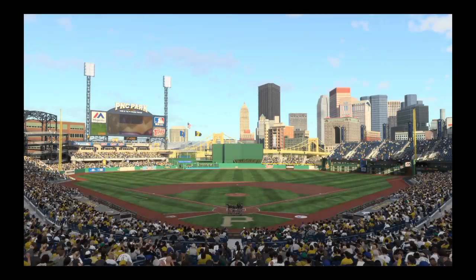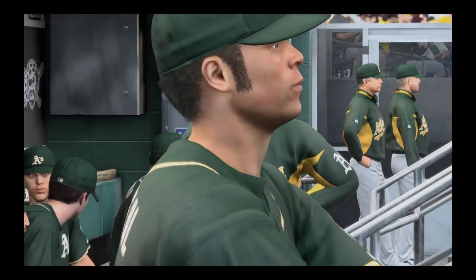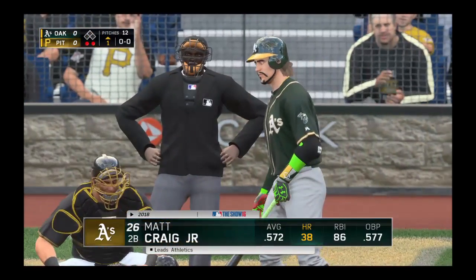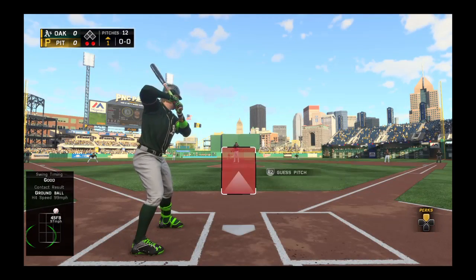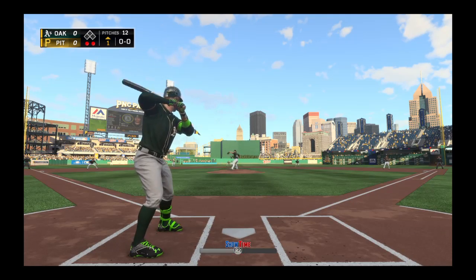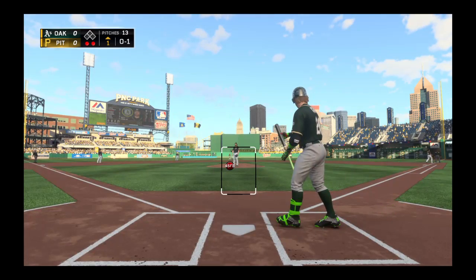One of the best views you'll find in all of baseball. Downtown Pittsburgh in PNC Park. Tonight, Game 2 of this 3-game series. Matt Craig will stride in now. 2 hits for him, including a home run in last night's contest. Cole has his target. Here comes the first pitch. Behind on that one. Now behind in the count, 0-1.